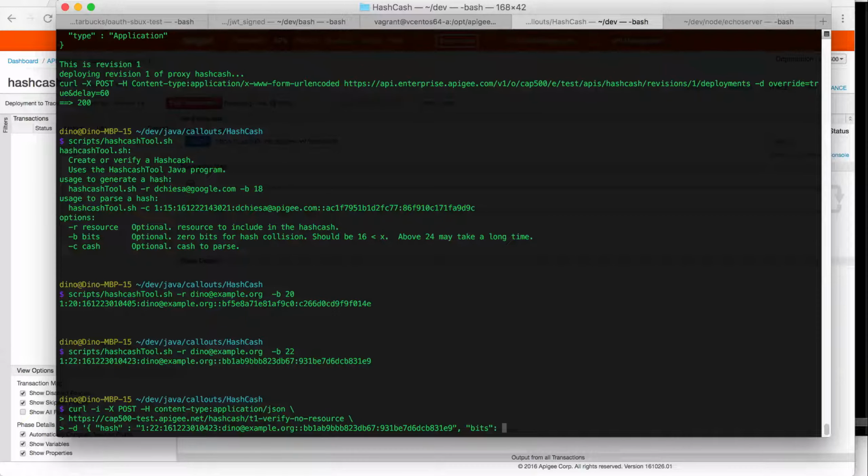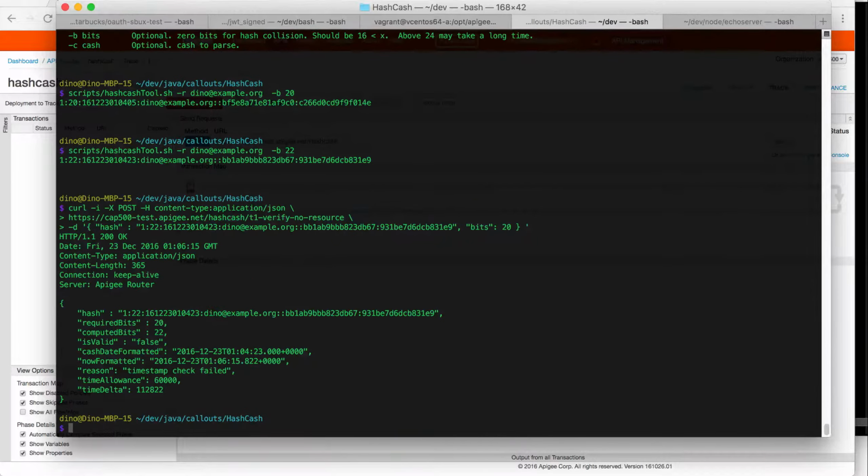And now the client, I'm the client here, and I'm passing in the bit strength. Normally you wouldn't do that with a Hashcash implementation. The server stipulates the bit strength, but just for demonstration purposes, I'm going to show you how the client can pass in a value, and Apigee Edge will use that to enforce. So we'll say the required bit strength on this is 20. And as you can see, I computed it with 22 leading zeros, so this should be valid. Let's see what happens. We're going to invoke that.